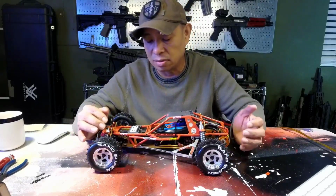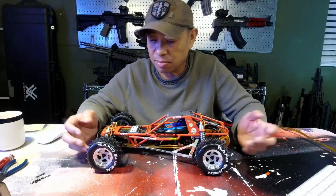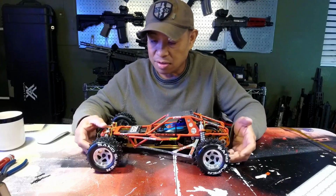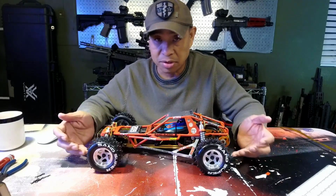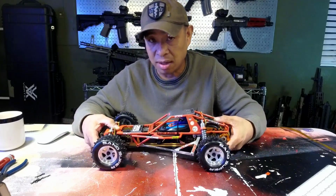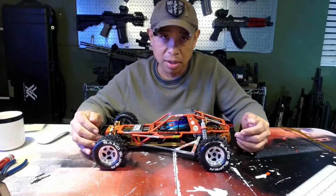So this one was built using a belt because I bought it used basically off of eBay, but it uses a belt which I would have built it with anyway. Originally, they had a chain, and the belt was actually an option that you could buy later on.